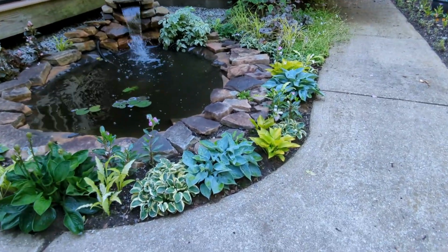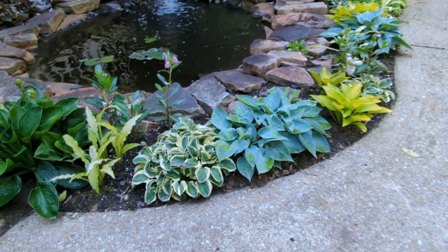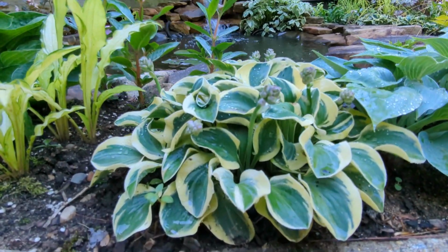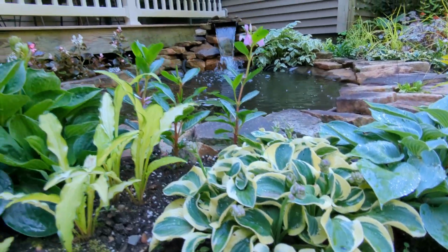And they really are meant to be small. And yet you'll notice that they also send up some blooms. So they are budded up and they're going to be blooming very soon.